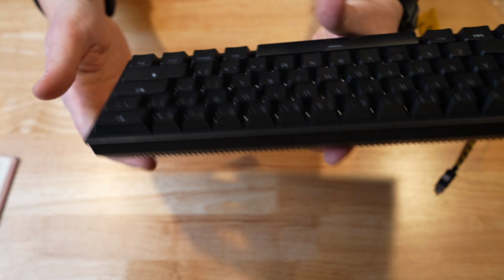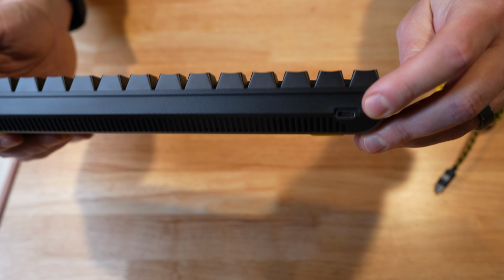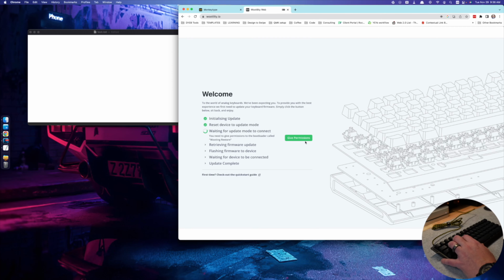This Wooting keyboard is special, my friends. It is an analog keyboard, which is a little complicated, so allow me to read from their website. The Wooting 2 detects full switch motion, as in it's not just binary, black or white, up and down, pressed and not. It actually registers the entire keystroke on a scale from the very top to the very bottom.